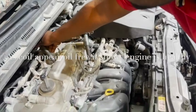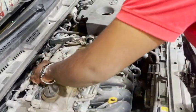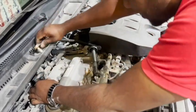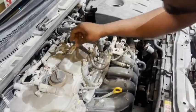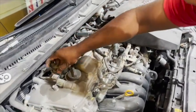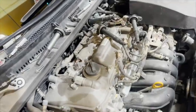If the coil appears free from oil or any type of moisture, that means your seals are good and your plug downsides are tightened properly. And if the coil comes with some oil, then there is a chance of damage. Already you got some damage downside. There is a coil.